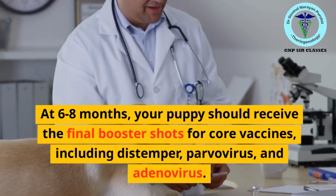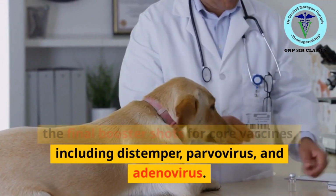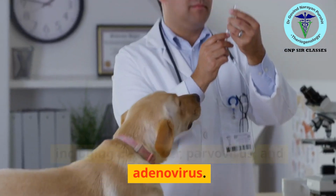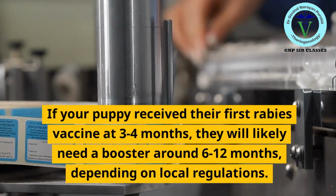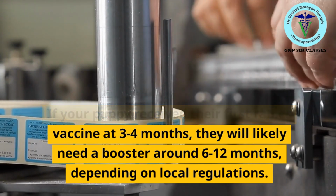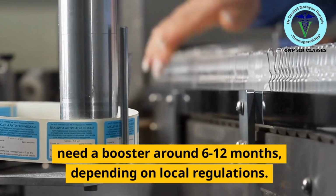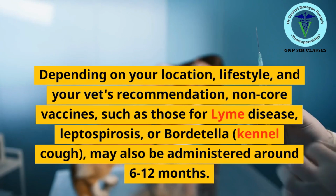At 6 to 8 months, your puppy should receive the final booster shots for core vaccines, including distemper, parvovirus, and adenovirus. Don't delay them and don't avoid them. If your puppy received their first rabies vaccine at 3 to 4 months, they will likely need a booster at around 6 to 12 months, depending on the local regulations prevalent.